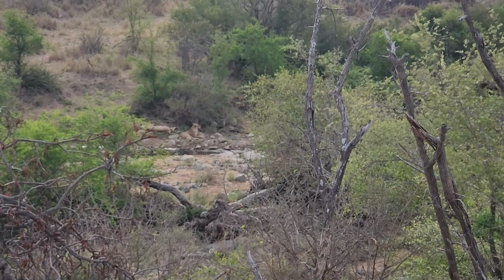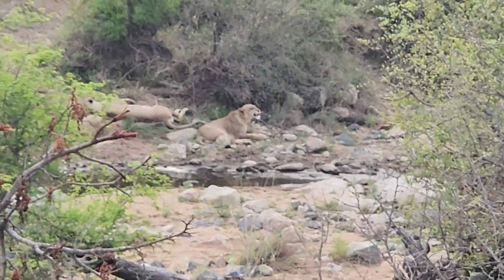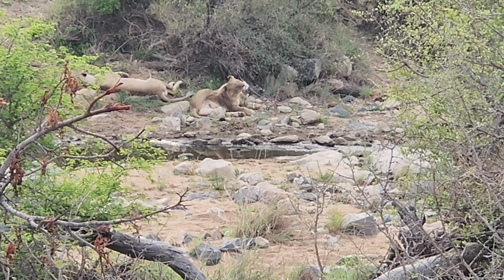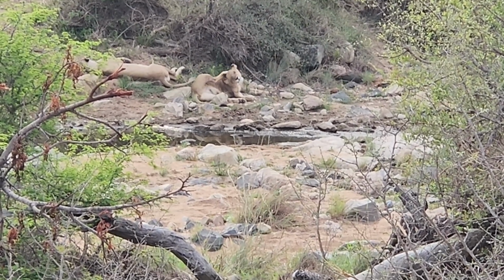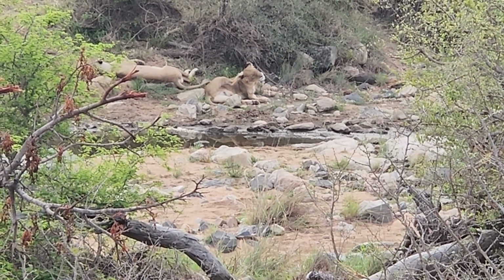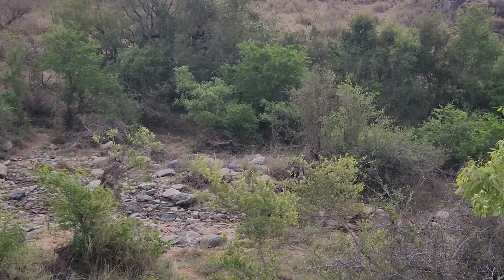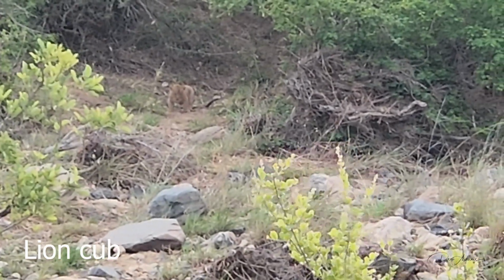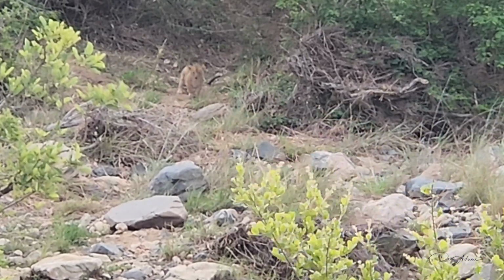We found the lionesses in the river, and so we were really hoping we'd get a glimpse of the little cubs. So we kept our binos trained on the river and the bushes close to the lionesses. And then we were rewarded. We were so excited. These little butterballs appeared. They are about 4 to 6 weeks old.